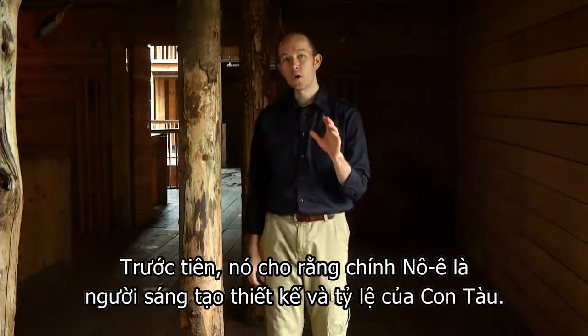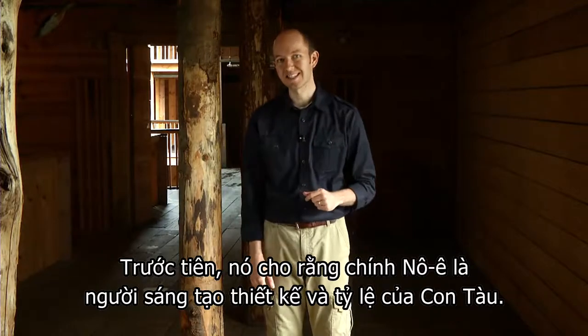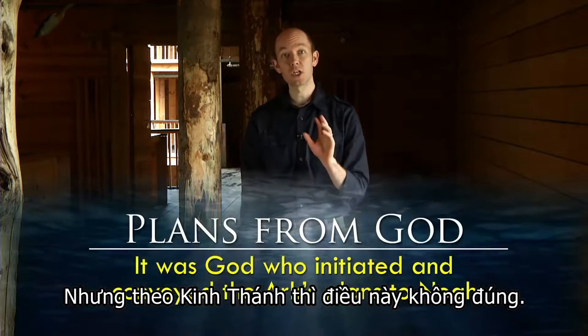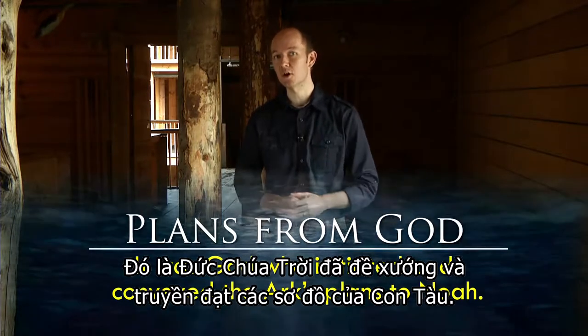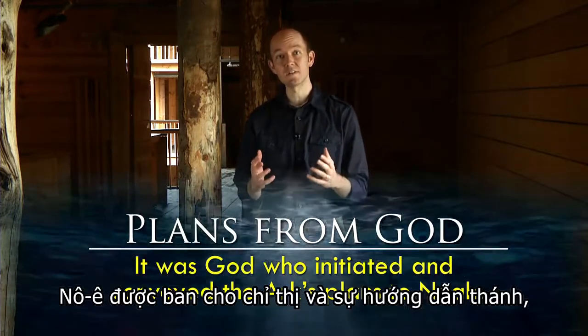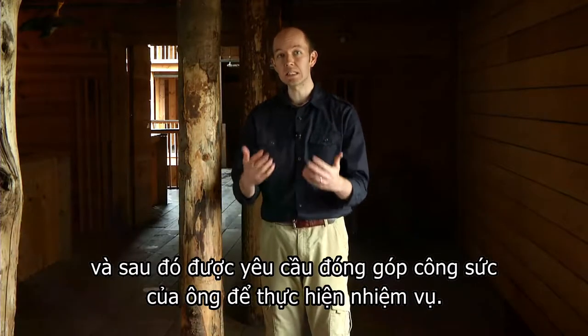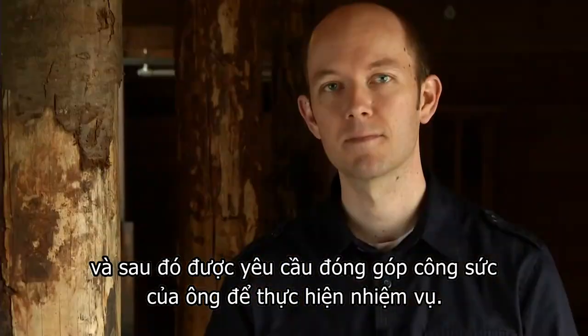First, it assumes that Noah himself was the originator for the Ark's scale and design. But according to the Bible, this is not the case. It was God who initiated and conveyed the Ark's plans. Noah was given divine direction and instruction and then expected to contribute his labor in carrying out the task.